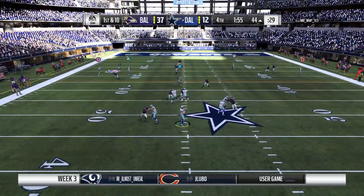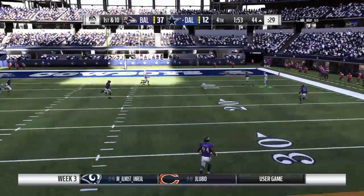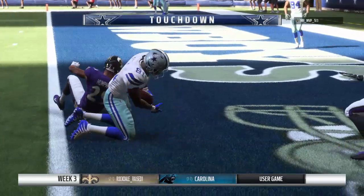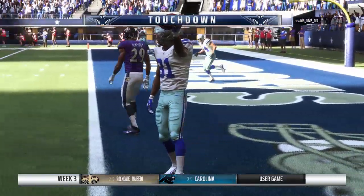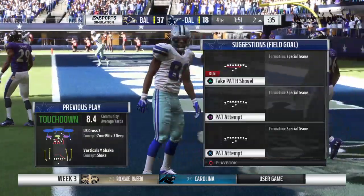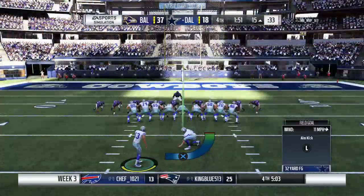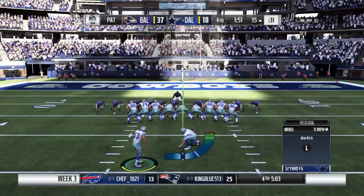Throwing on first down. McCann. He's going to let it fly. And he'll take it into the end zone for a Cowboy touchdown. A big play there. His second touchdown on the season. And the Cowboys cut into that lead.